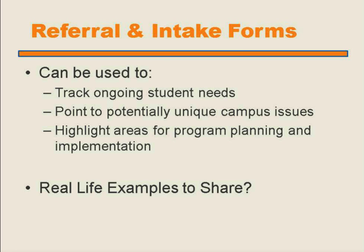It's also an opportunity to point to potentially unique campus issues. Are there issues around homelessness? One of the campuses was able to do an evaluation and get great data on the issue of homelessness and gun violence, which was a major concern for students on campus. So those could be unique campus issues that would be able to be tracked through referral and intake forms.